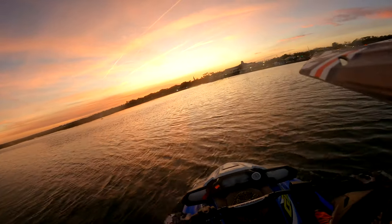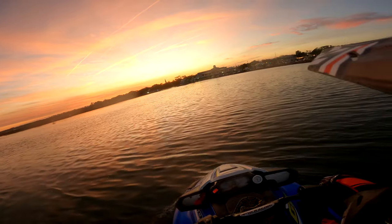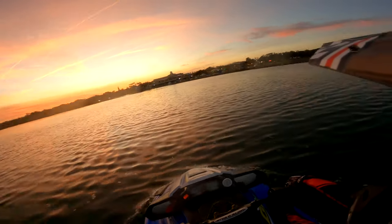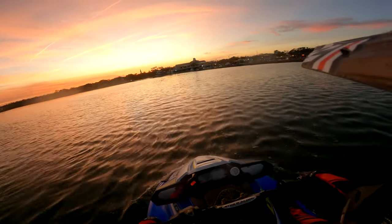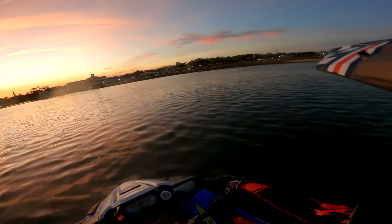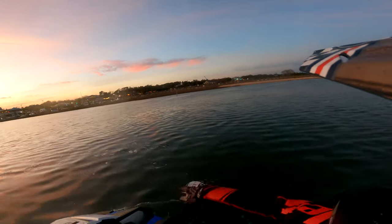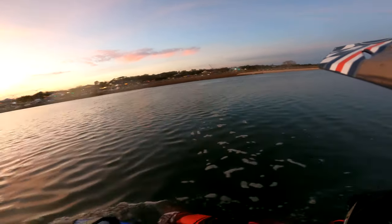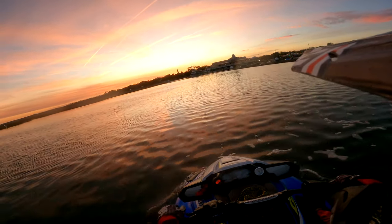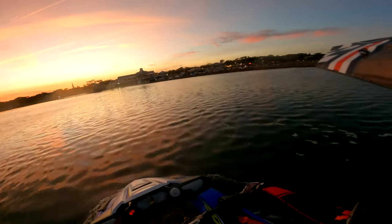Once all this flooding goes down in the Intracoastal, we can start ripping in some fresh water again too. I know a lot of people like watching the ocean videos, but man, I miss riding in the Intracoastal big time. There's Goat Island, they got a bunch of goats. I'm glad to call this place home. It's a lot of fun.